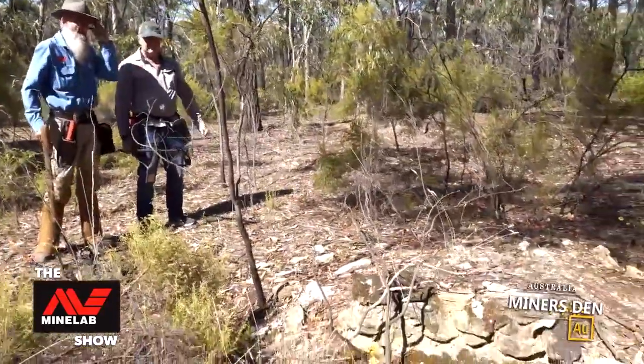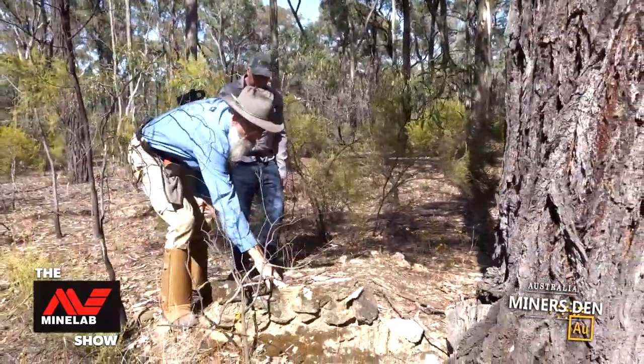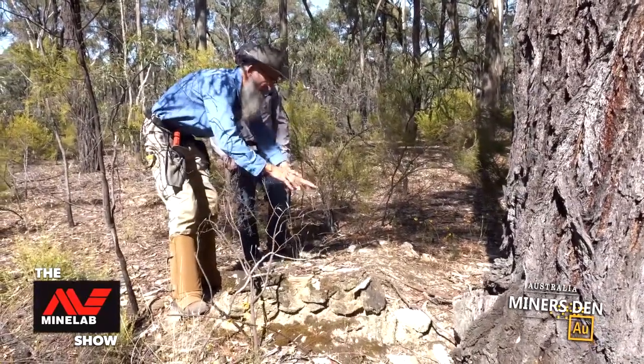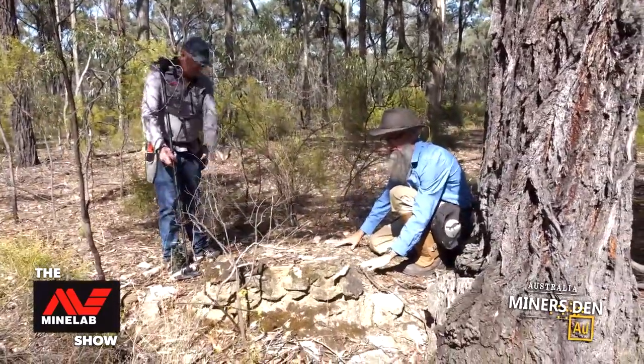This is one of the more pronounced ones. You can see here, and Jamie's there filming nicely. It does have a bit of a back wall, but most of the time it will only be the mound, like you can just see here. That will more than likely be just what you find.